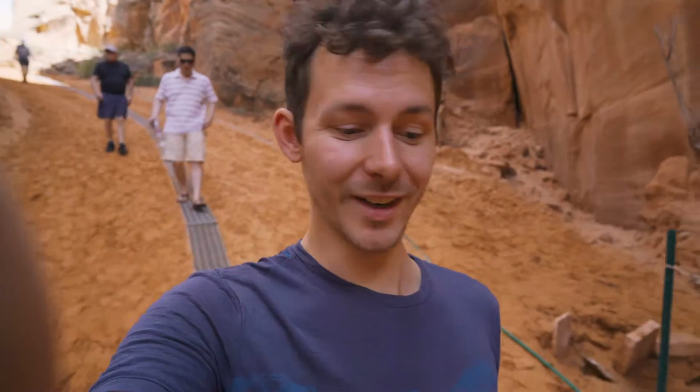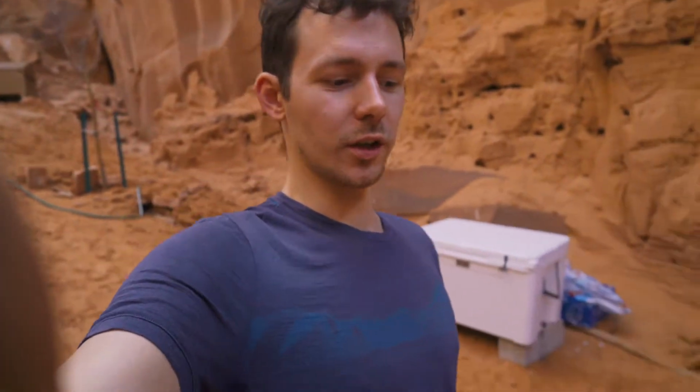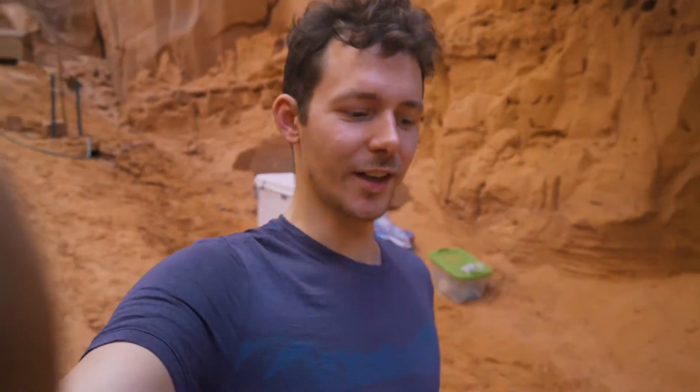After having driven around for quite some while and checked out all the different tour places, we ended up at one that we actually passed on the drive before, and now we're exploring, what is it called? Antelope X Canyon, and well, let's see what this whole antelope thing is about.